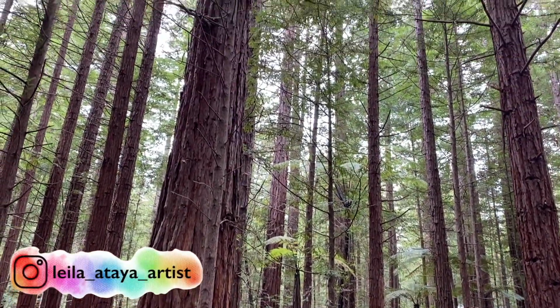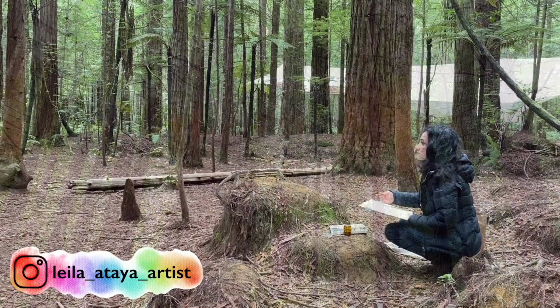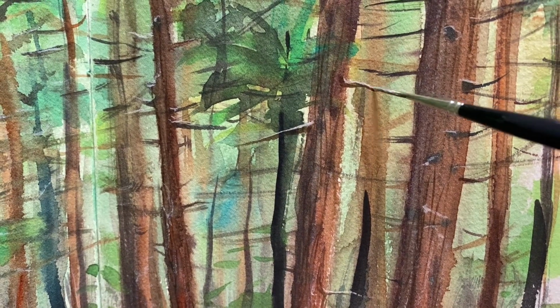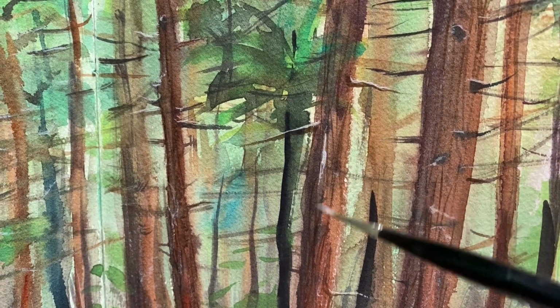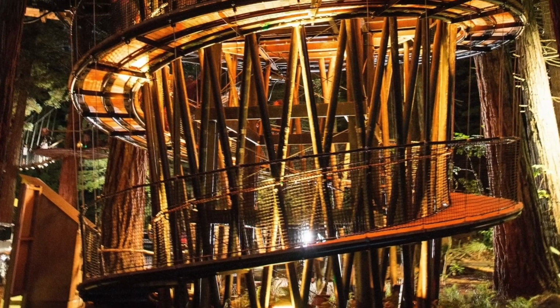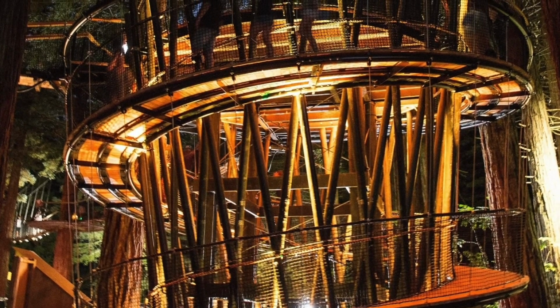Hey guys, welcome to the Red Forest Canopy adventure. It was very refreshing to get out of the studio, spend a day and a magical night in the forest. So stay tuned for the full story.